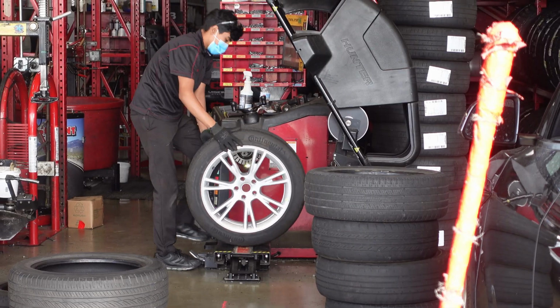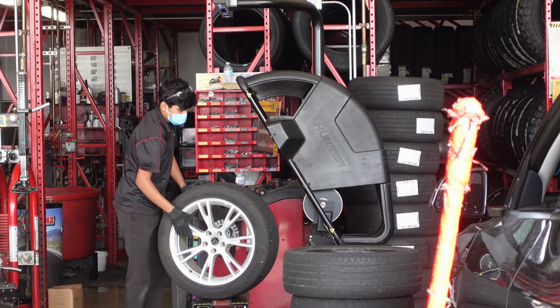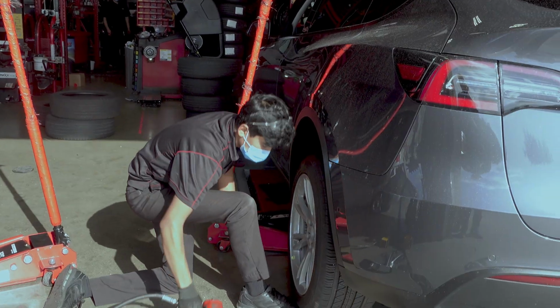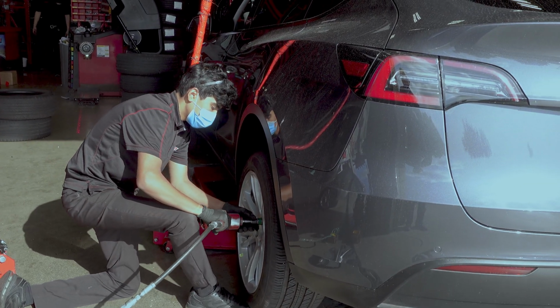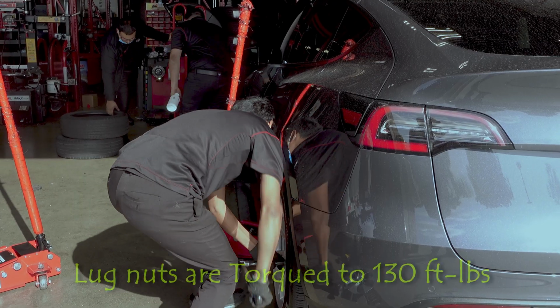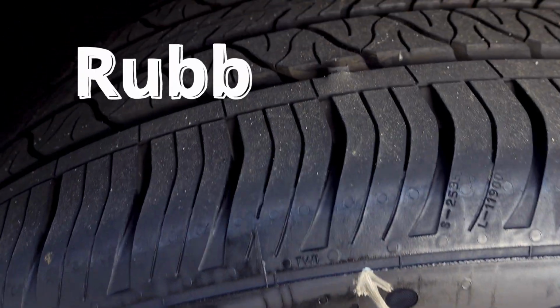Put it into the balance machine. Reinstall the tire. He used an air power tool to put the lugs on, but he also used a manual torque wrench set to 130 foot-pounds. The whole job only took about a half an hour, so I was really pleased with the repair, and it looks pretty good.